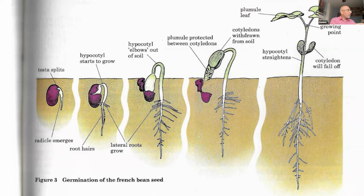So here's a little French bean, and then it's got a root, and the root starts to grow and other things start to happen. Eventually it's a mature organism. And along the way, you will never be tempted to say that something's missing. You will never say, oh, this is an unfinished French bean. It's always complete. It's always a perfect, beautiful little French bean.